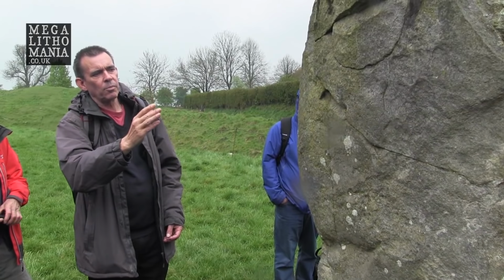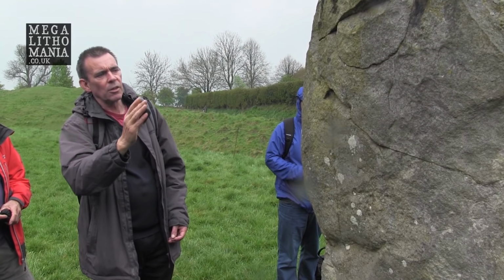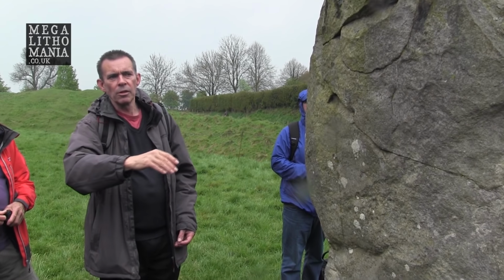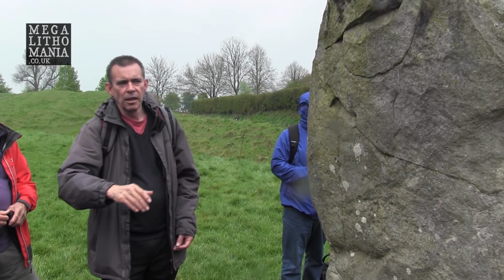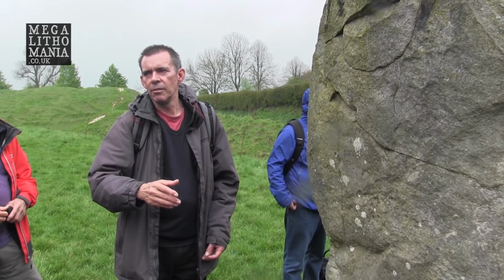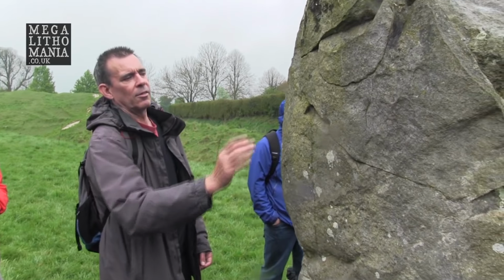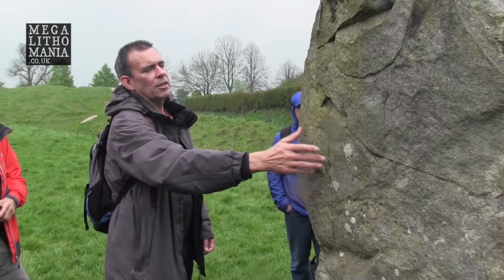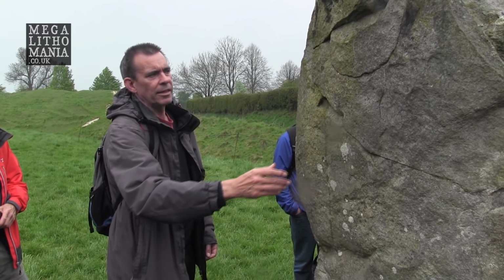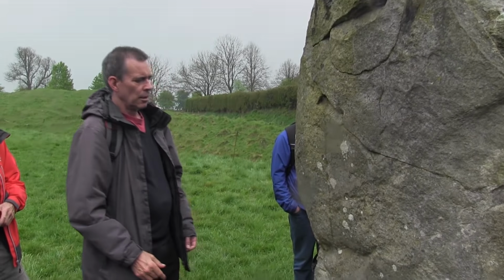Interesting that they could only be used for polishing when the stone was laid on its back, like in its natural state. Because you need to put water on to help with the polishing process, and also you want gravity to assist you. It's hard enough to polish a piece of flint without doing it on a vertical surface. So this could have been done hundreds, thousands of years even before the stone was erected.